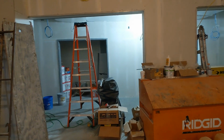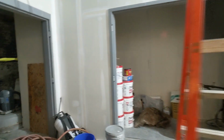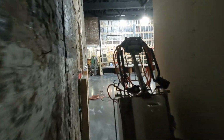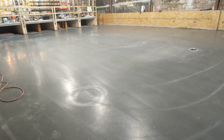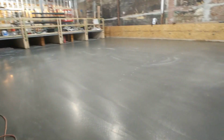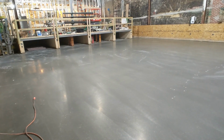The thing we've been doing a lot this week, other than all the electrical and everything else, has been the floor polishing for the main theater. So let's try to make our way through here without tripping on anything. And we'll walk out this way, past all the machines. And the floor, I think they still have a little more to do out here, but this should be wrapped up in the next couple of days. And then they're going to start installing the seating system. So, nice polished concrete floor, ready to go.